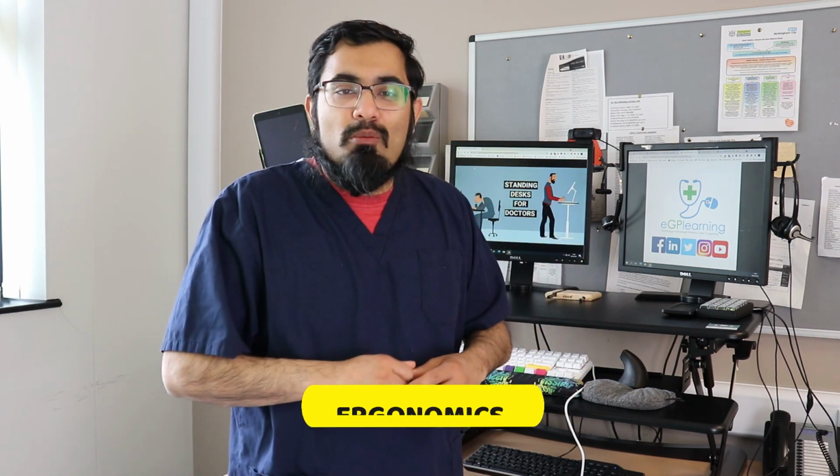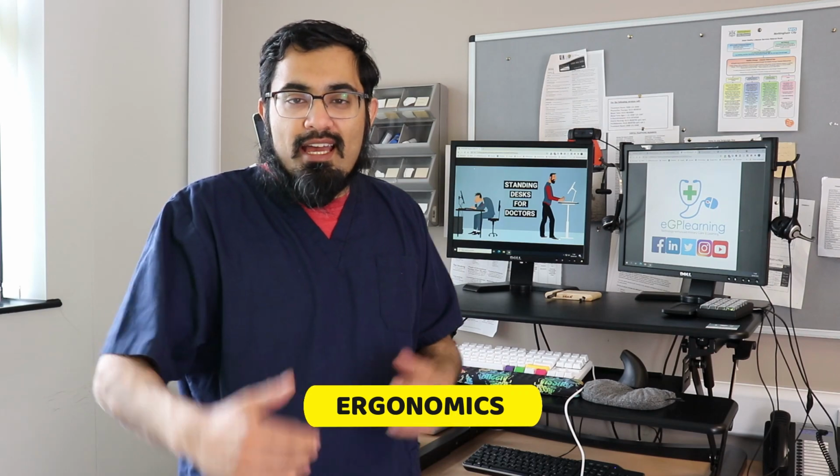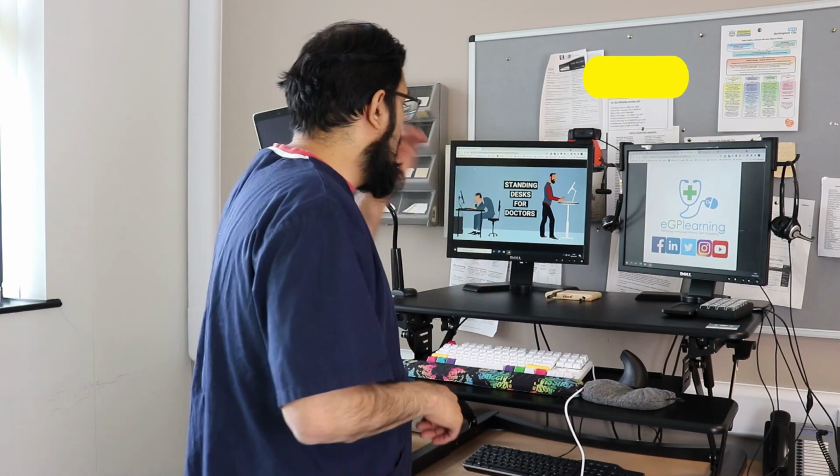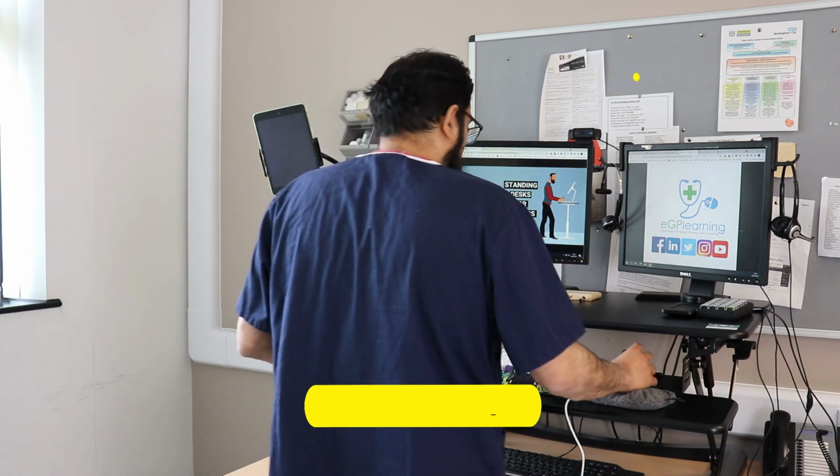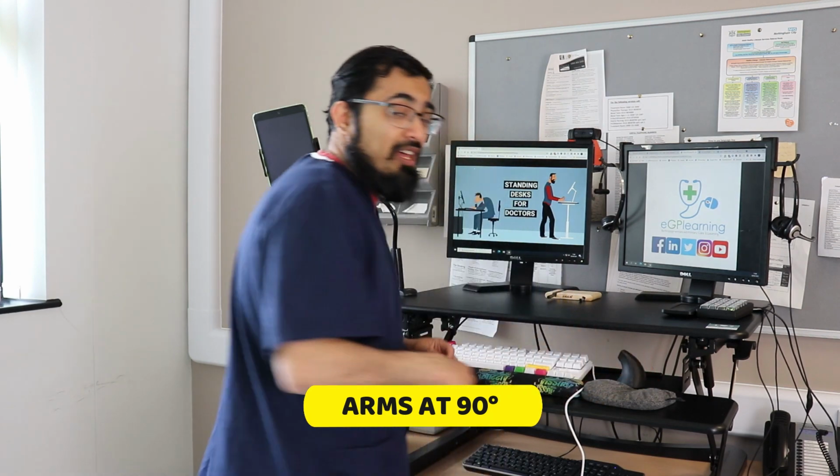You definitely don't want your monitors falling over when you're using them, but also consider the ergonomic positions in terms of where you put your hands and where you're looking in particular. So, a quick couple of tips. Ideally, the eye line should be the top of the monitor, and your arms need to be at 90 degrees when you're standing using the screen. That's a comfortable position and reduces the chance of you having RSI and other kinds of injuries with long-term use.